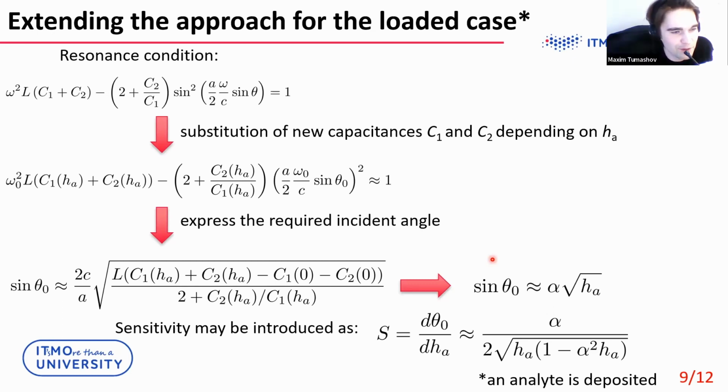Yes, I have to explain here a bit. This equality was obtained under the assumption that the capacitance changes linearly with the applied thickness. So the thicker the layer, the more the capacitance changes linearly. To obtain this kind of equality, we have to apply a Taylor expansion to this function and keep only the linear terms. But we found that the other terms are not as significant as the first linear one, and then we assumed that we could keep this equality linear.